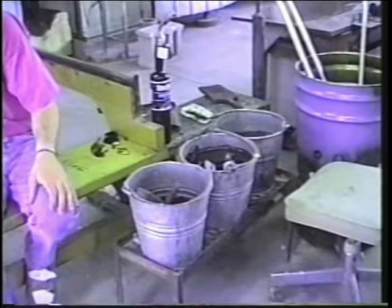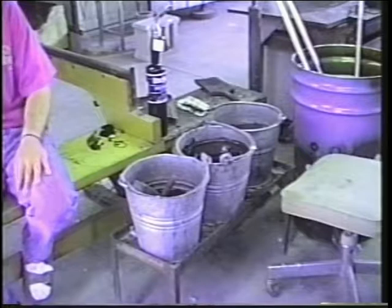Tell me about these buckets. I mean, everything here is so primitive. You have these buckets with water in them? Yes. What's the purpose of all that? Well, you have to store your wooden tools in water. They always have to remain soaked, because if they dry, they'll crack. The most primitive tool that we use is newspaper.